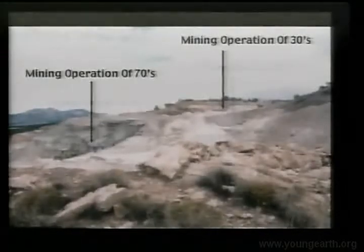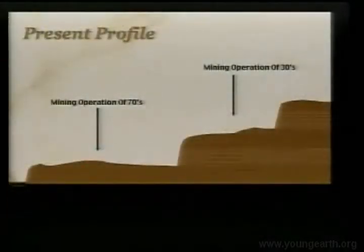Looking at a diagram of this cross-section, we see the mining operation of the 30s and the 70s. The road cut was cut in the 30s, so that before the 30s, that all went straight across. And the skeletons were found right here, 50 feet down, and before 1930, this was the profile.